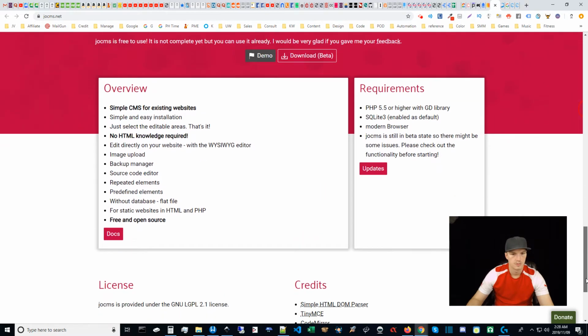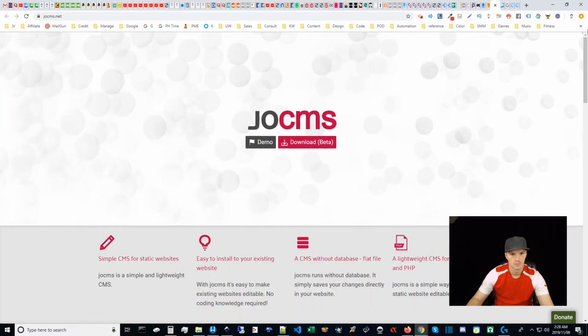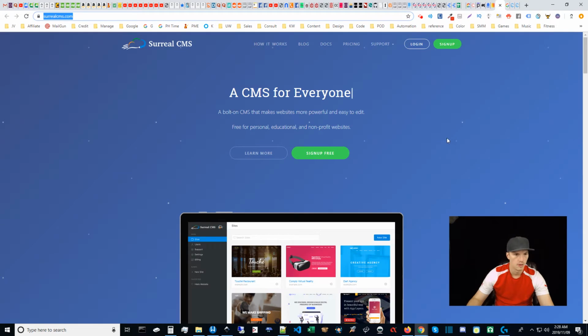Inline CMS, CMS without a database. Docs, requirements. I don't really want to mess with all that, frankly. All right. CMS for everyone, for freelancers. Bolt-on CMS. People just inventing their own keywords.